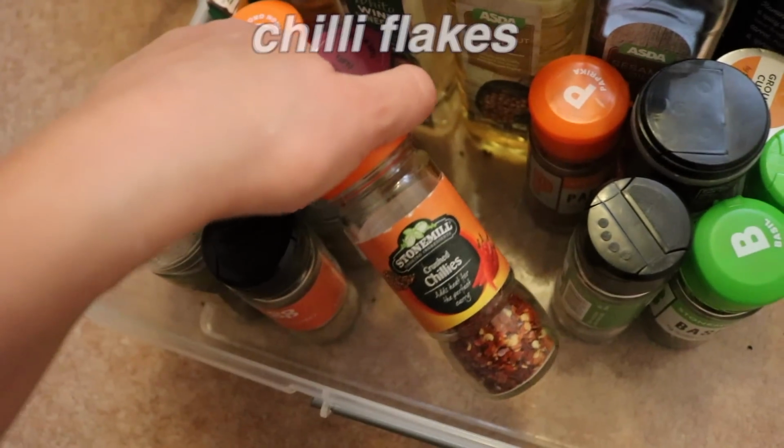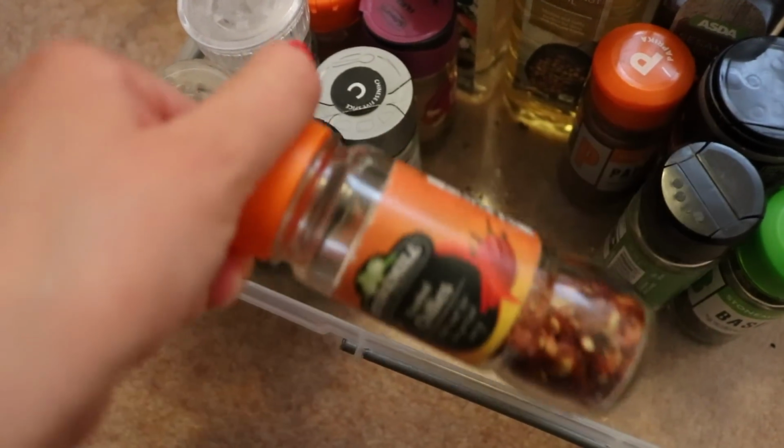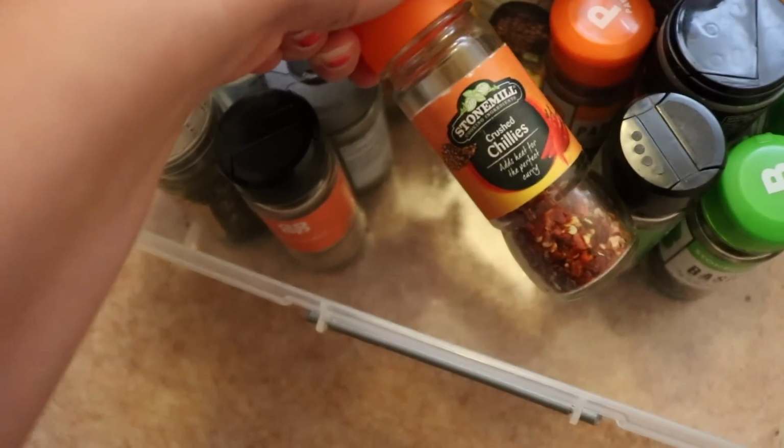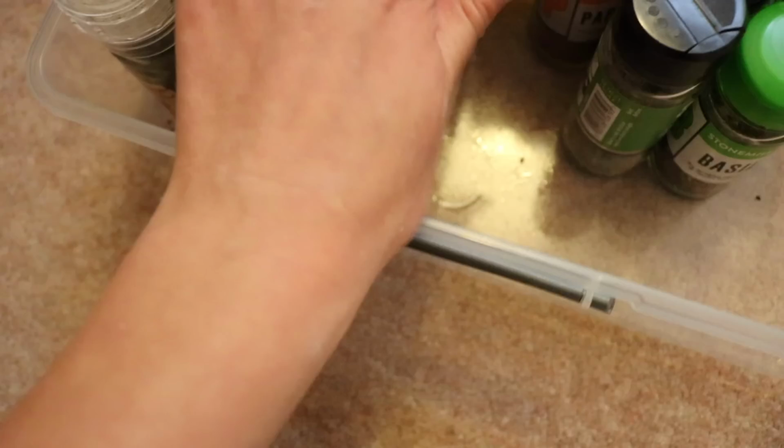Dried chilli, oh my god, definitely get some chili flakes. I used quite a lot of these. I definitely would have used this up in first year. We had a third term. Like, I just like my chili. I have so much of it. I think next year I'm not gonna buy a new one.